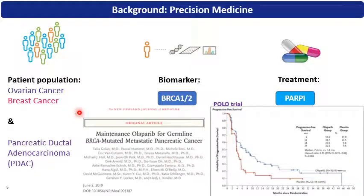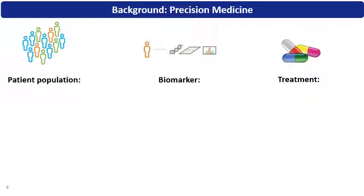This is true not only in ovarian and breast, but also in pancreatic ductal adenocarcinoma, as evidenced in the POLO trial, and even more recently in prostate cancer patients as well. Given the success of using BRCA as a predictive biomarker for PARP inhibitor treatment, there's great interest in the field to get this model to work for other targets.